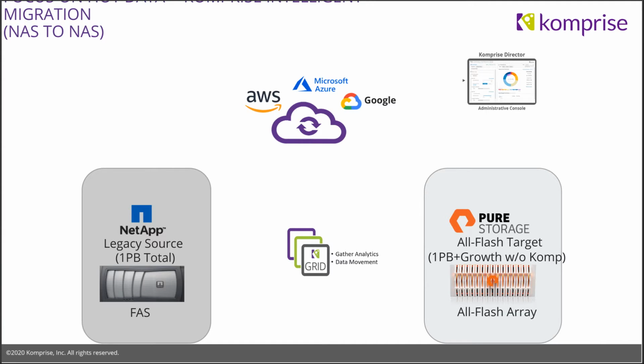And then you would just start sending data over, not only the data that you wrote yesterday, but the data you wrote 10 years ago. You'd send all of that data over to the new array. But not with Komprise. What we like to do is allow you to be more intelligent about this. So it allows you to analyze first.